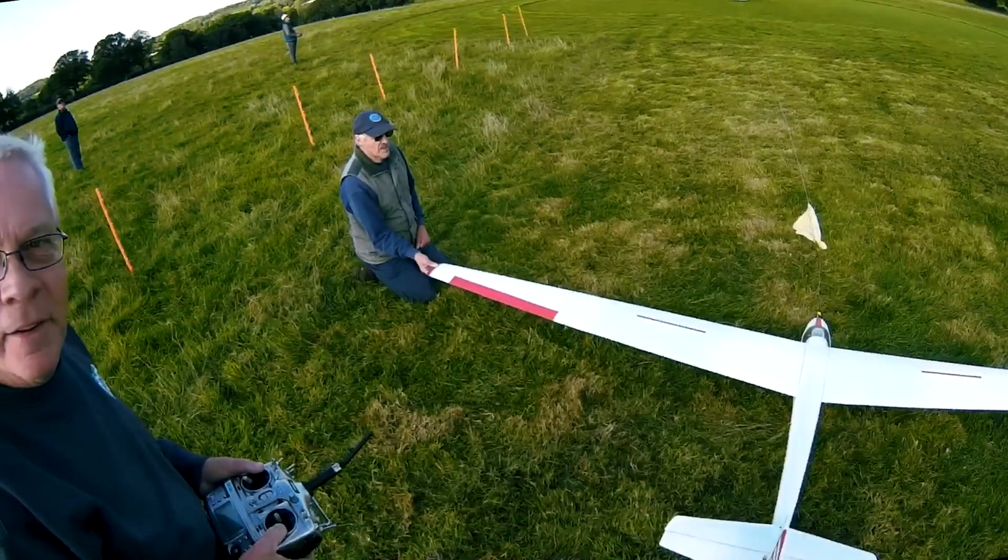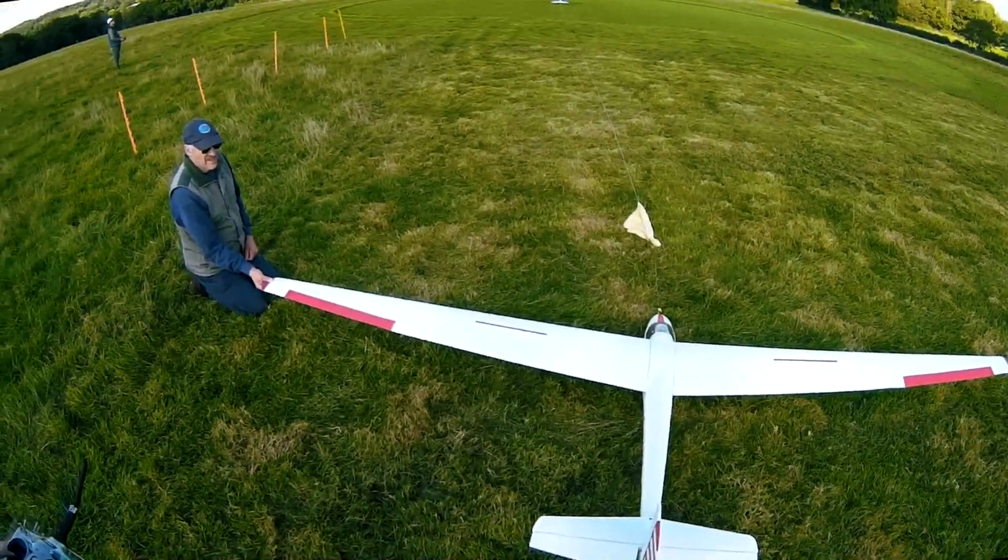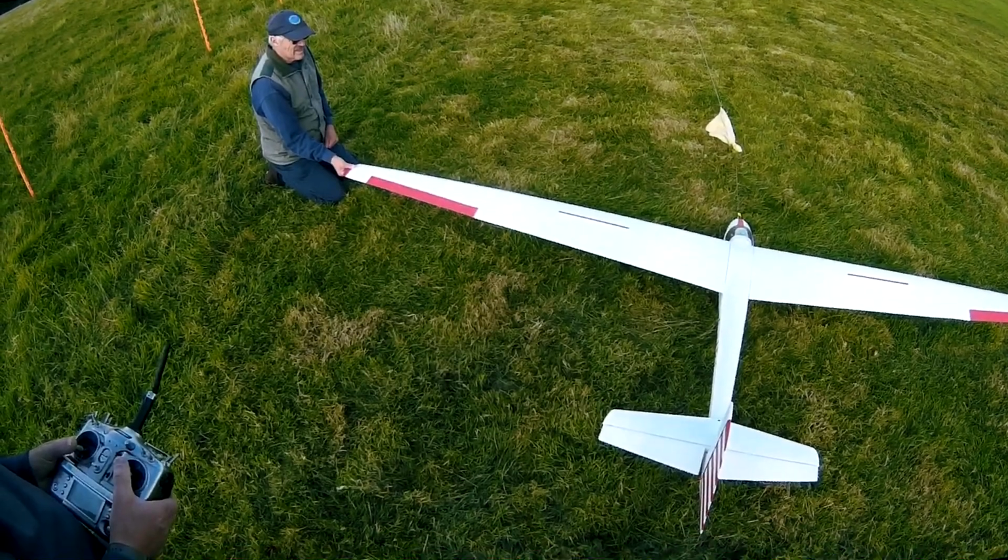Okay, is that good? I think we are, mate, yeah. Excellent. I'll just give a few revs and try to clear the engine out a little bit, and all out.